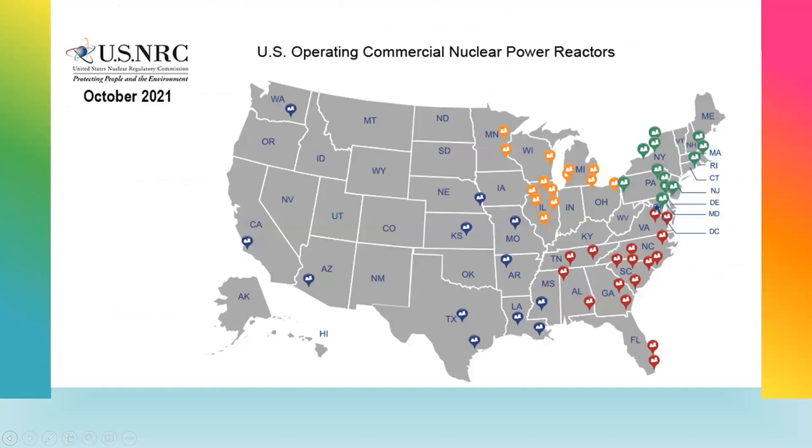Here's where they are in the U.S., and they're kind of separated by region. The ones in the upper right are in the northeast, southeast, middle U.S., and then the western U.S. Currently, nothing in Alaska or Hawaii.